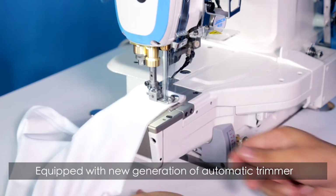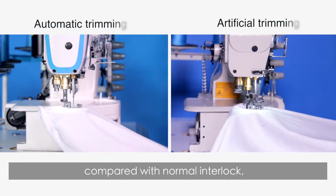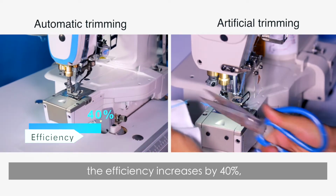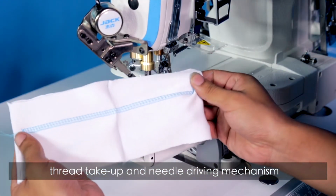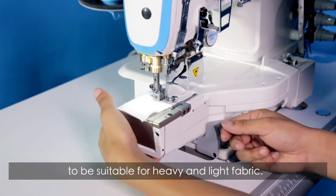Equipped with a new generation of automatic trimmer and automatic presser foot, compared with a normal interlock, the efficiency increases by 40%. Moreover, it further reduces the intensity of labor, and adopts new feet, thread take-up, and needle driving mechanism to be suitable for heavy and light fabric.